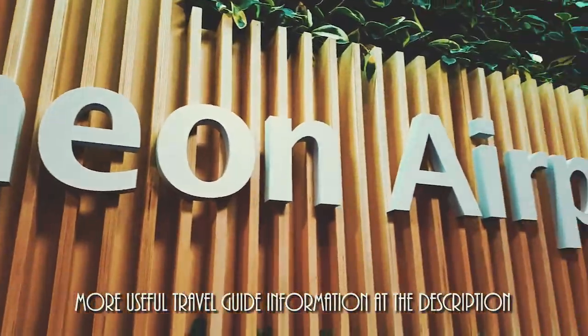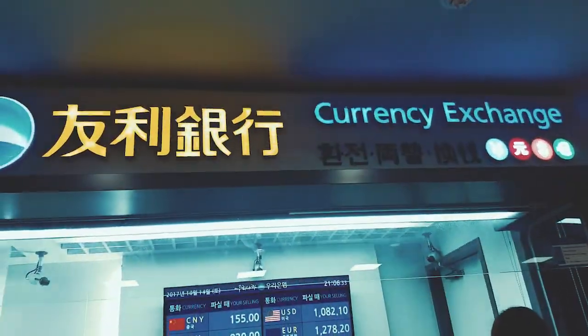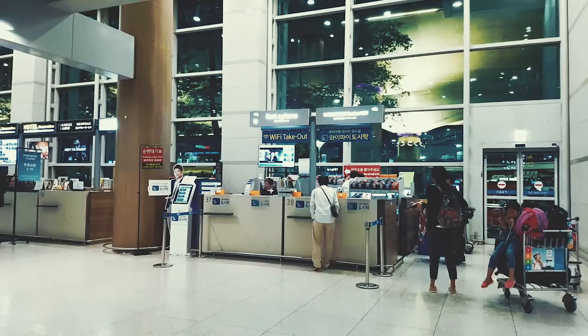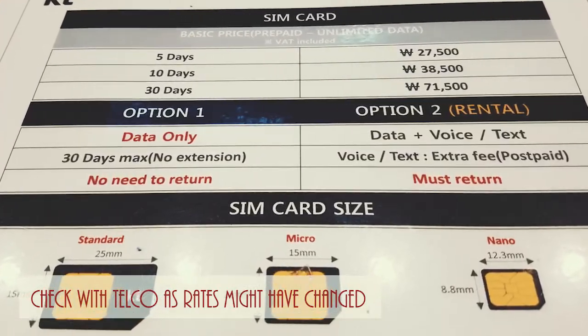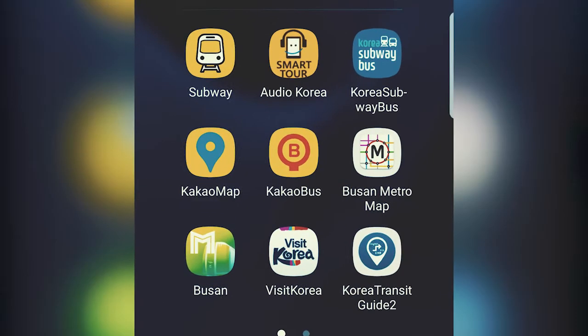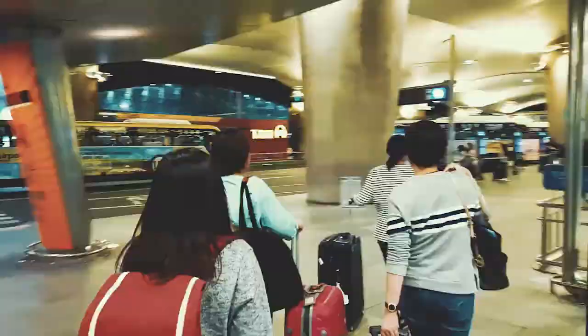We arrived at Incheon Airport 30 minutes past 7 o'clock in the evening. At the airport, we already had our Philippine peso and US dollars exchanged to Korean won. And since I know that in some days, I'll be going around the city alone, I secured a mobile data connection to help me find my way around and have access to my best buddy Google and some very useful Korean apps.